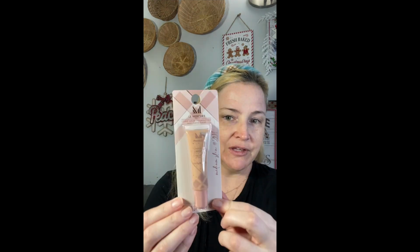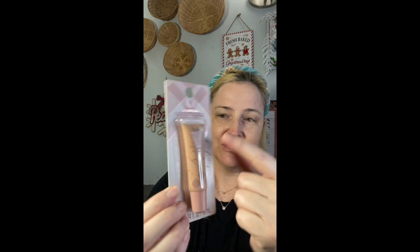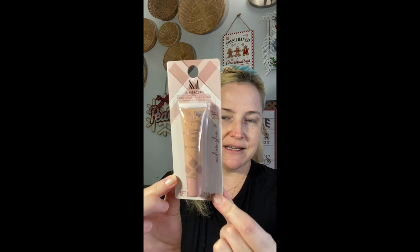I also got this long wear foundation by Le Mercerie. I'm assuming it's a French word. They did have multiple shades of this in the store and the number is right there. This is shade 201 for medium skin, it says. I'm not sure why they consider it long wear. I won't really be able to test that part out for you guys, but it does say that it is a semi-matte finish.